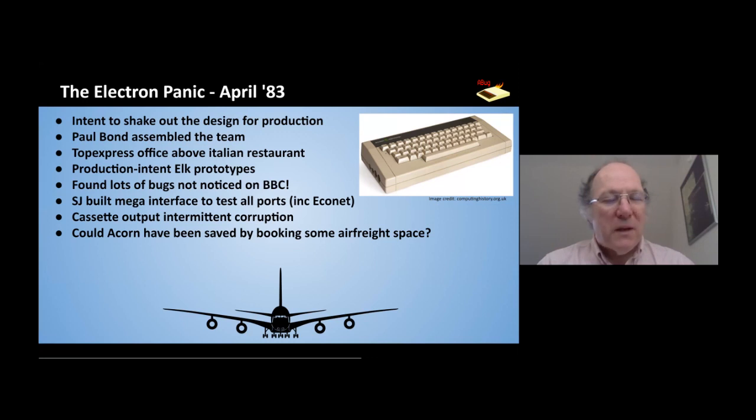So that was all happening April, beginning of May in '83. And we all know the story that's told that the Electron ULA was late, and they had no Electrons in the shops for Christmas that year. And that led to Acorn's downfall.